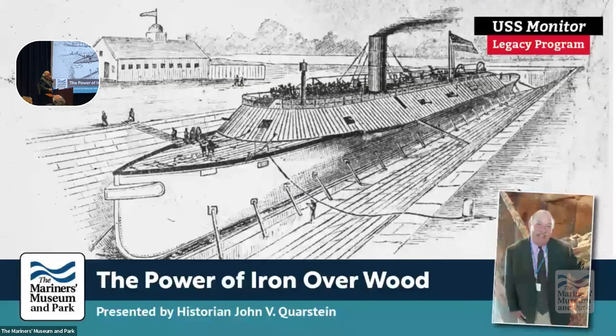Now, what are some of the real great aspects of the ship as we look at it in dry dock at Gosport Navy Yard? You can see this is the shield, also known as the casemate. It is made of 24 inches of pine and oak. It is also covered by two layers of 2-inch iron plate. Plate is made in Tredegar Ironworks.